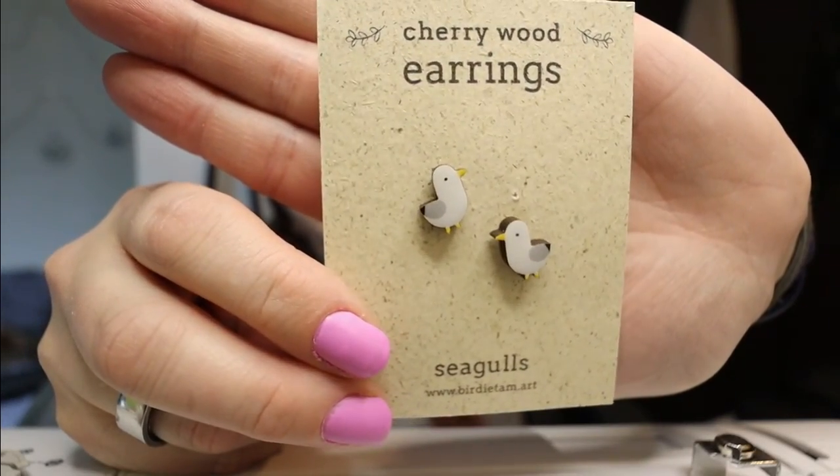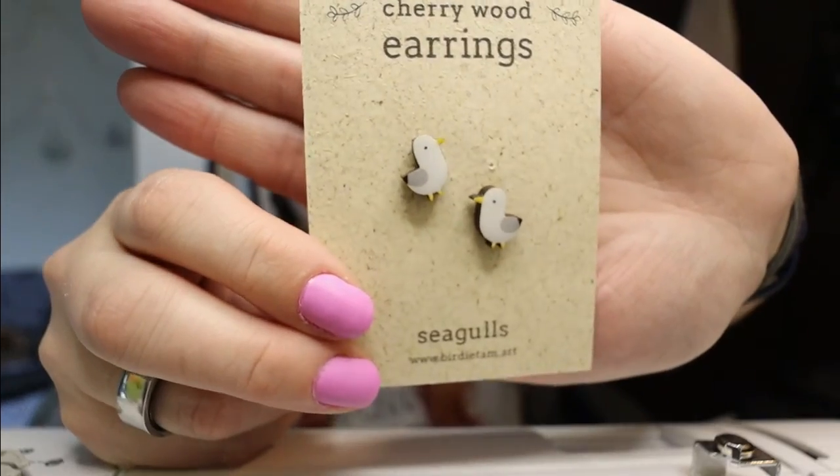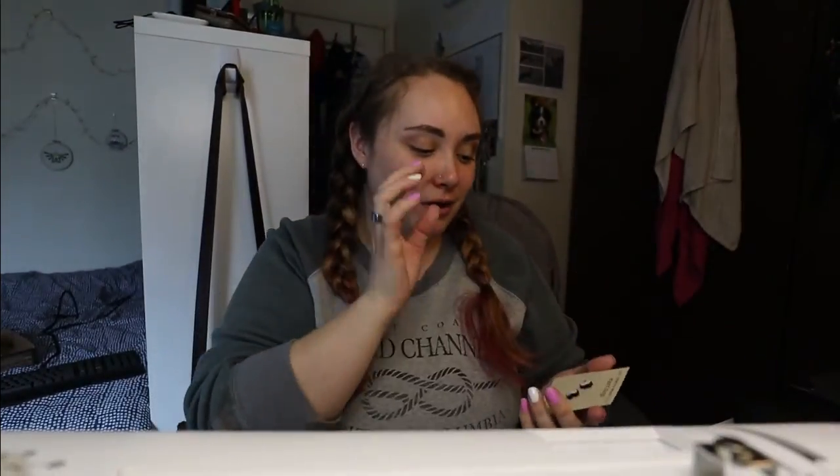They're so adorable. Oh my goodness. Let me open them up so you can see them. Look, they're little seagulls. I needed them so badly. When I saw them on her Instagram before the shop update, I was like, I'm setting a timer. I am buying these. And so I bought them.